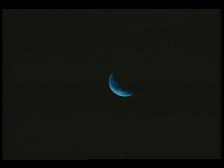Then, on November 17th, they prepared for orbit around the moon.